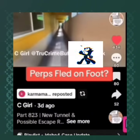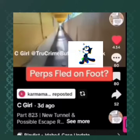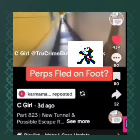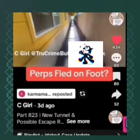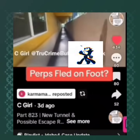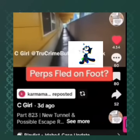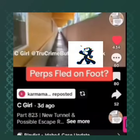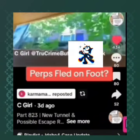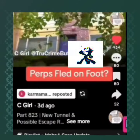I mean, technically speaking, this is not like a tunnel, but look at this. But if I didn't want to be detected and I was a perp, would I go through the street? No, I wouldn't. I would go down here. Look. There's the apartment next door. Look how far away you are.